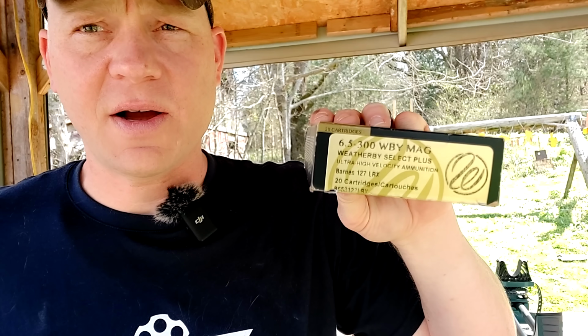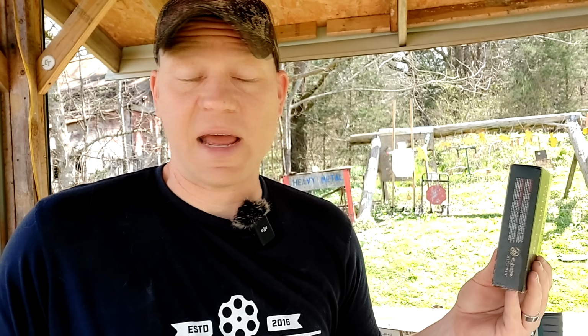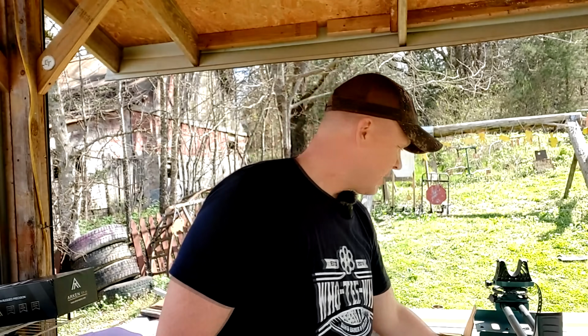Here's another factory box, 6.5x300 Weatherby, loaded with 127 grain Barnes LRX. Muzzle velocity is 3,400 feet per second. So 6.5 projectiles, but what is that? 700 to 800 feet per second faster than a 6.5 Creedmoor.